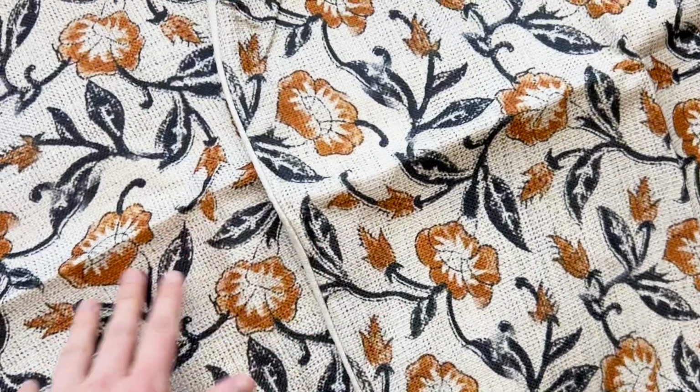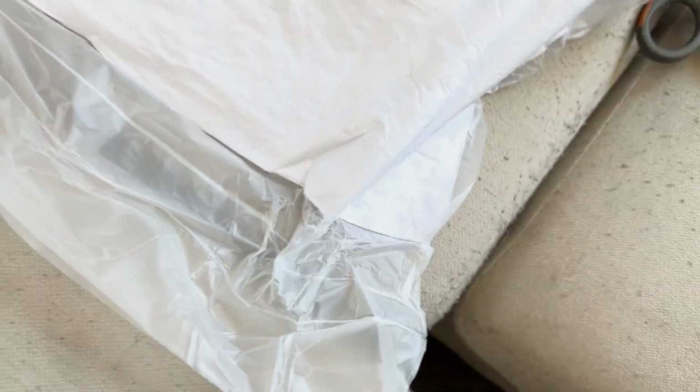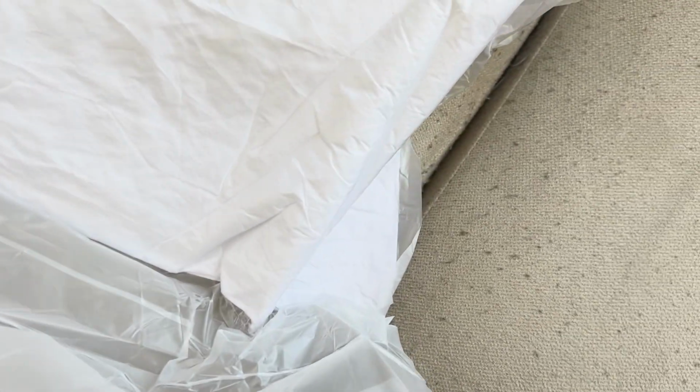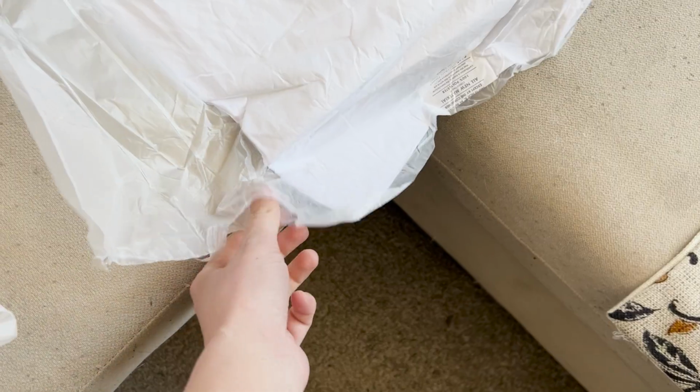I'm gonna link stuff down below that I got if I can. This one is vacuum sealed so tight, so I'm gonna cut it. We're gonna watch it expand.